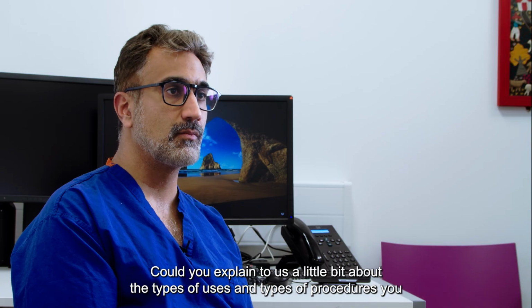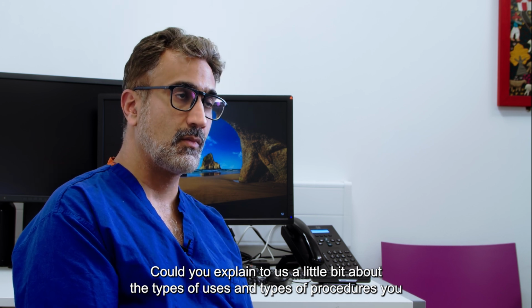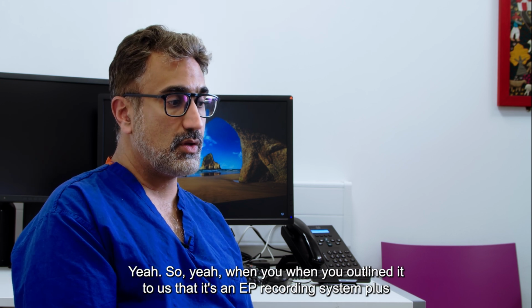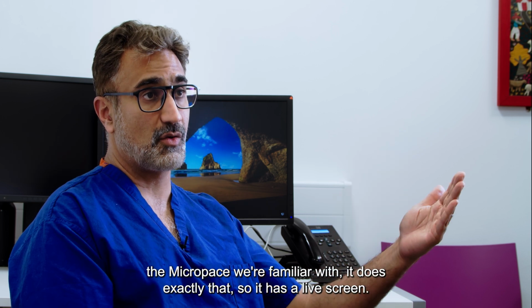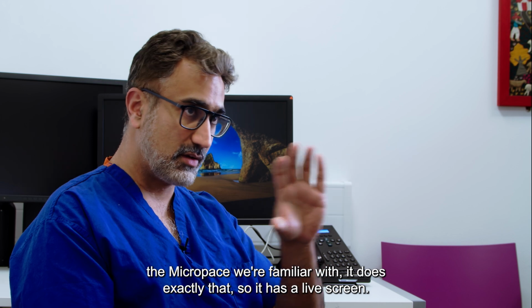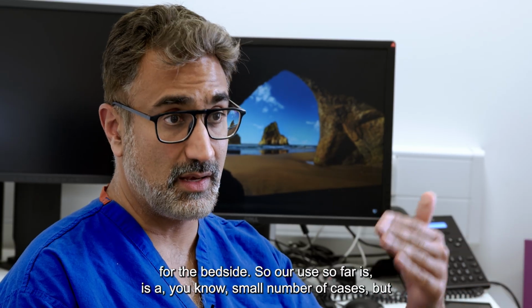Could you explain to us a little bit about the types of uses and types of procedures you have for it? When you outlined it to us that it's an EP recording system plus the micropace we're familiar with, it does exactly that. So it has a live screen. The number of channels is a bit restricted compared to the EP lab, but enough for the bedside.